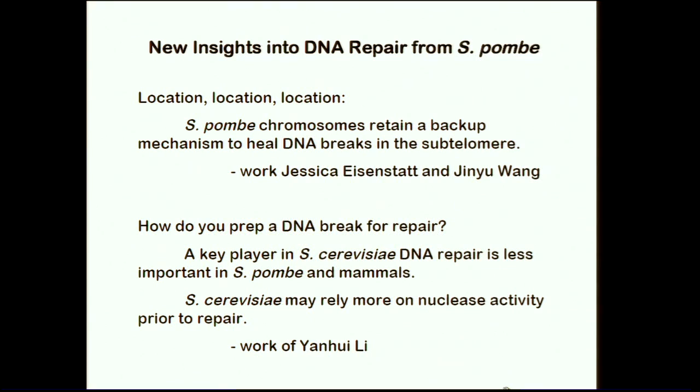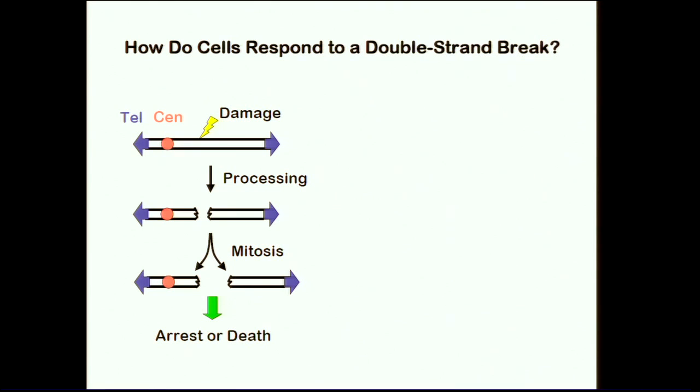So, how do cells generally respond to a double-strand break? If we look at this diagram of a chromosome with telomeres and centromeres, damage in there can result in processing to a double-strand break. The break itself can induce arrest through checkpoint activation. Or mitosis can segregate fragments into different cells and you can get arrest or death.